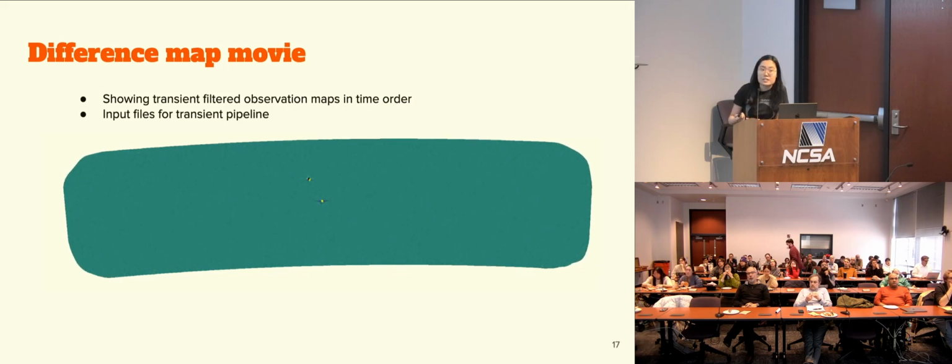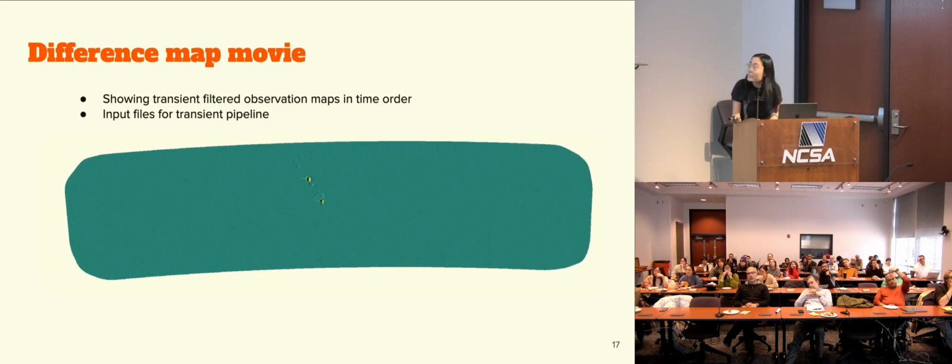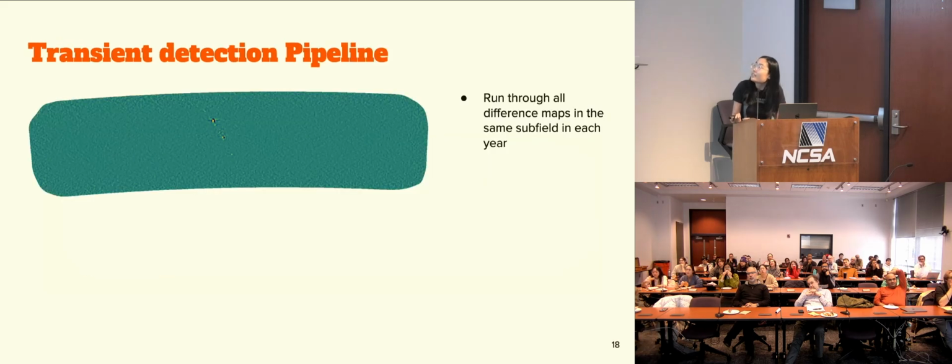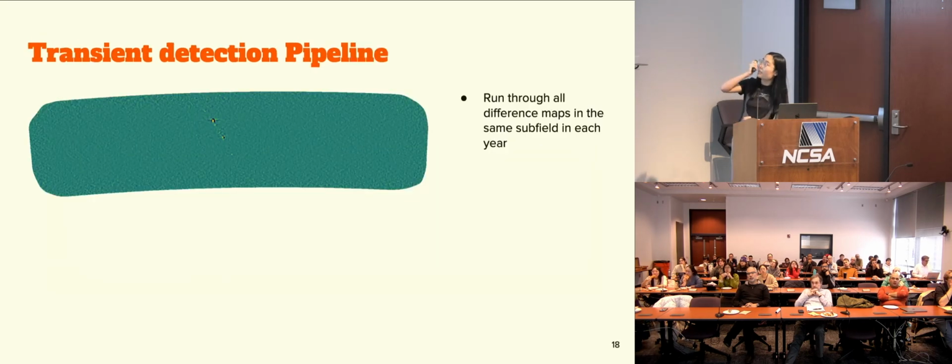This is the difference map movie in time order. This is just trying to give you a better sense of how the data looks. And if you stare long enough, you can actually see things popping up by eye. But we are not going to wait for that now. So those are the input files for the transient detection pipeline, and this is how the pipeline works.